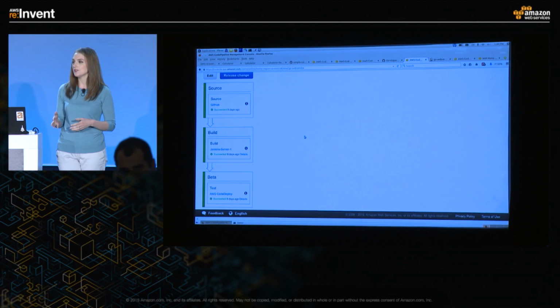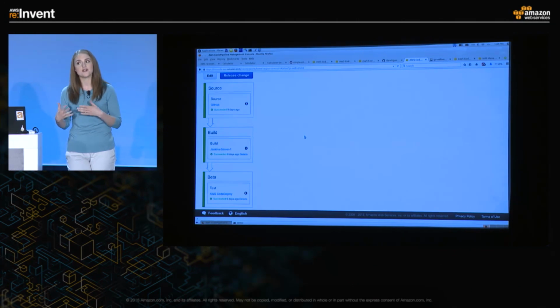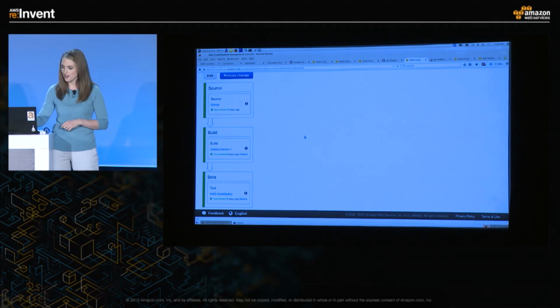I'm not very comfortable yet deploying automatically directly into production because I don't have any automated tests. I don't quite trust Rob to always check in a working change.